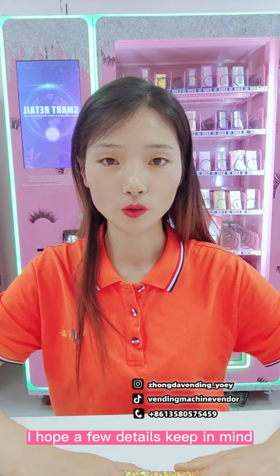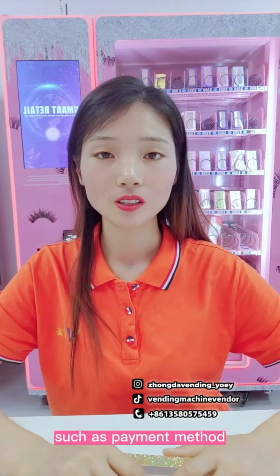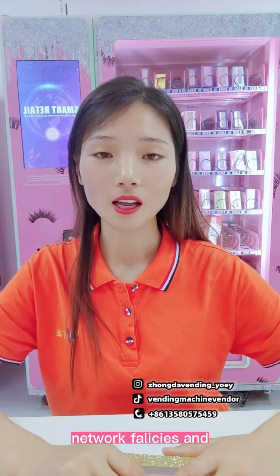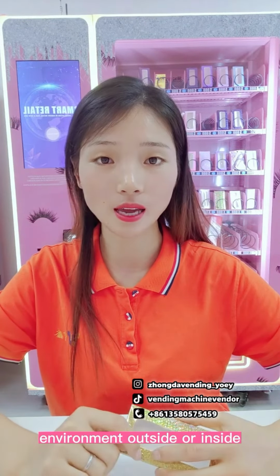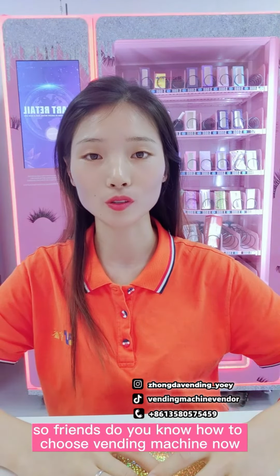I hope you keep a few details in mind, such as payment method, network affiliations, and environment, outside or inside. You need to think about them carefully. So, friends, do you know how to choose a vending machine now?